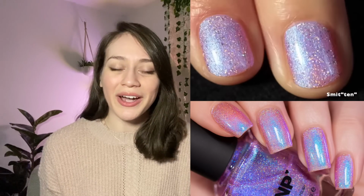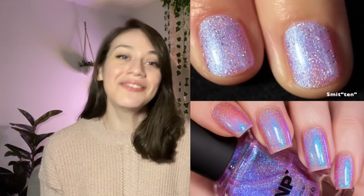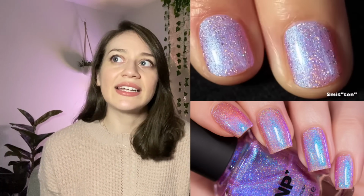I wish I had it in my collection, but I basically already do, because that one reminded me of ILNP's Flower Child from earlier this year, which I know so many of you guys also have, but Smitten has these larger kind of hollow flakies. So again, it's a shade that I feel like could be recreated just with some layering.